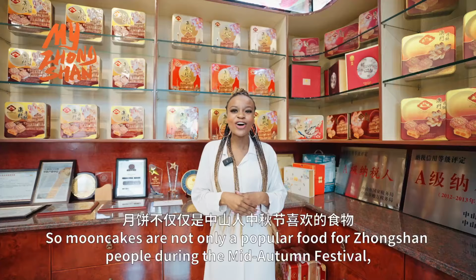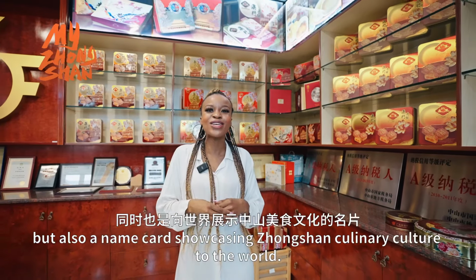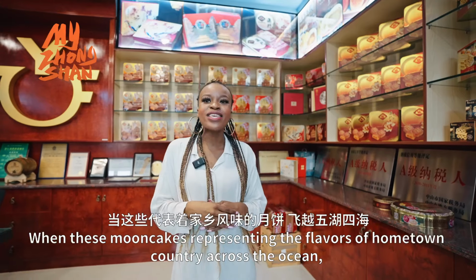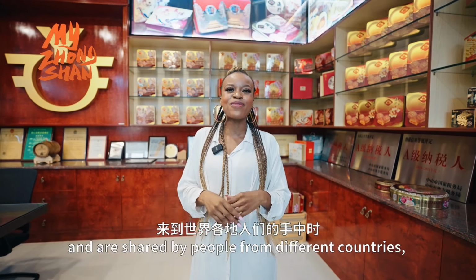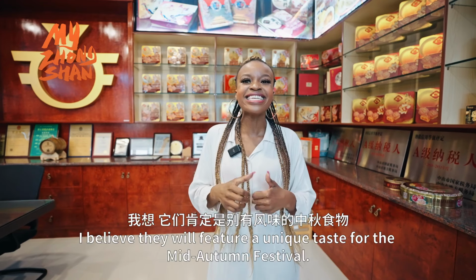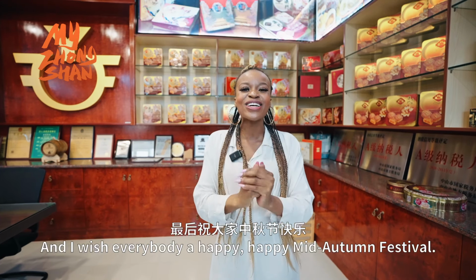So mooncakes are not only a popular food for Zhongshan people during the Mid-Autumn Festival, but also a name card showcasing Zhongshan culinary culture to the world. When these mooncakes, representing the flavors of hometown, cross the ocean to countries and are shared by people from different countries, I believe they will feature a unique taste for the Mid-Autumn Festival, and I wish everybody a happy, happy Mid-Autumn Festival.